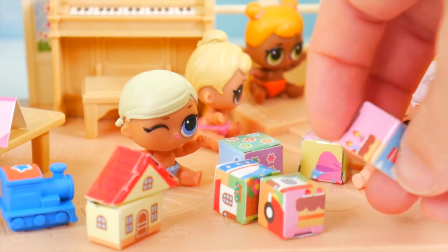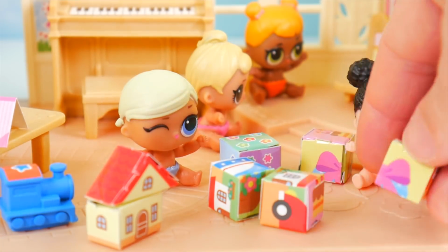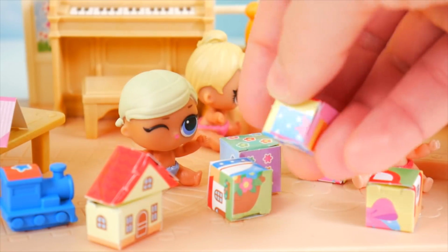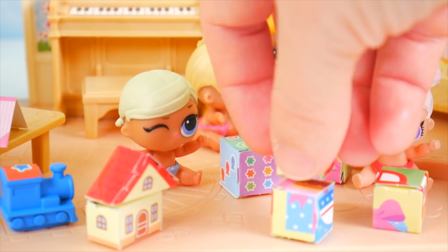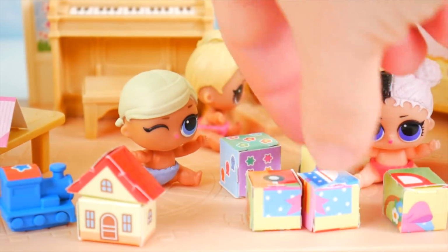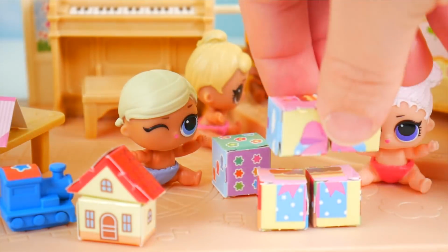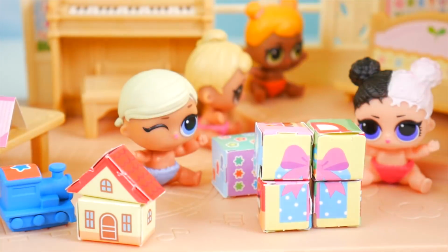So I think I'll start with the one that has a pink bow on it. I'll try to find all the sides with a part of a pink bow. Okay, I think I'm finding them. We'll start with these two on the bottom. Okay, there's our two for the bottom and the two for the top. And it makes a pretty present.